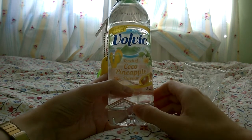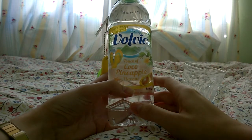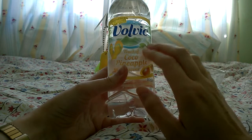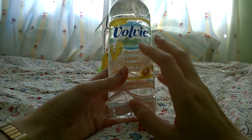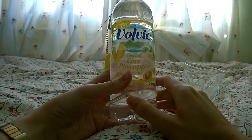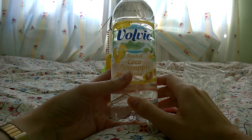And on the Volvic website itself, which was a flash website, it mentioned Touch of Fruit as one of its products, but there was nothing about this. This is their newest thing on the market, and there was absolutely nothing about it. I also went on their Twitter and Facebook page, which were very, very bland.